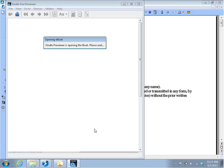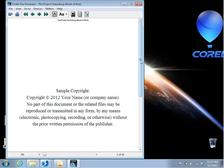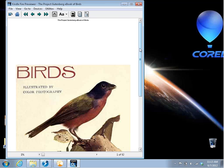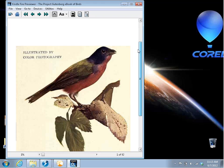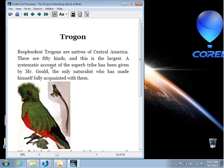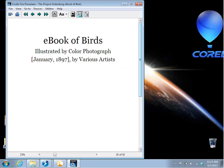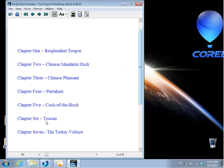So now the Kindle previewer starts up. This is not a Corel product, as I mentioned. This is an Amazon product. So here is my cover, and now when I go through the pages, WordPerfect was smart enough to hand it to the Kindle with all the hyperlinks that you need. You can look at your table of contents here.